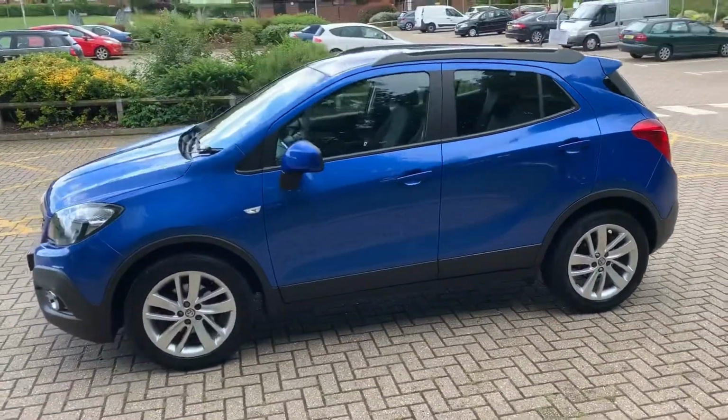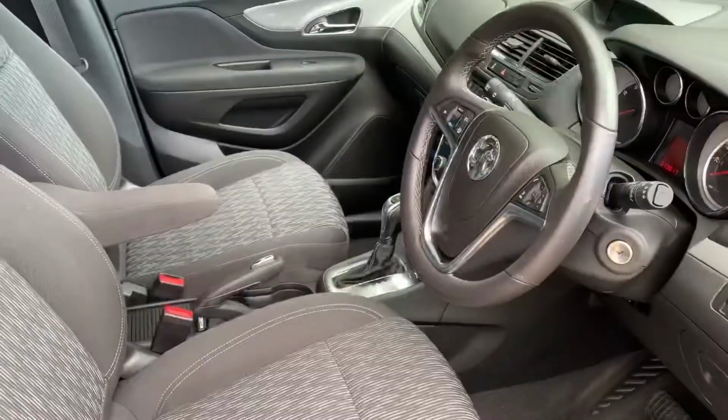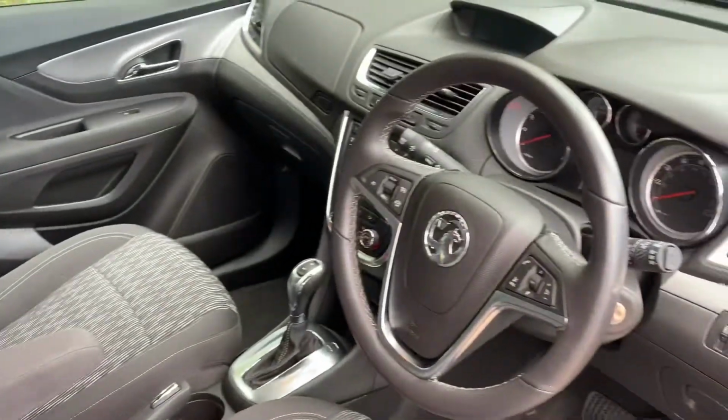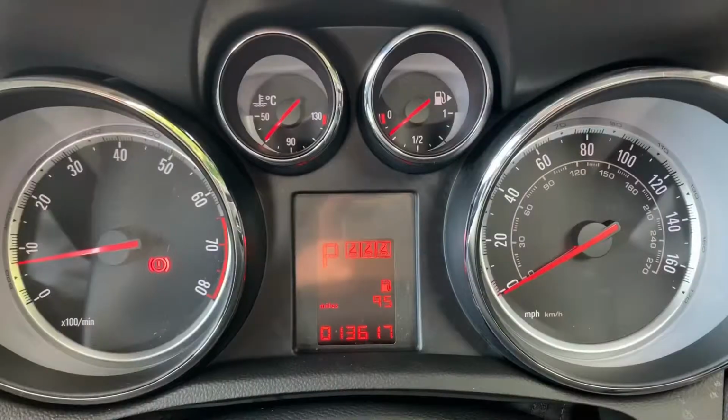But now that we've done a full circle of it, you can see it's in excellent condition the whole way round. Just briefly before we climb in, I think it's well worth seeing the interior from this exterior point of view. There's plenty to run through on the dashboard, so let's hop in and we'll do that right now.